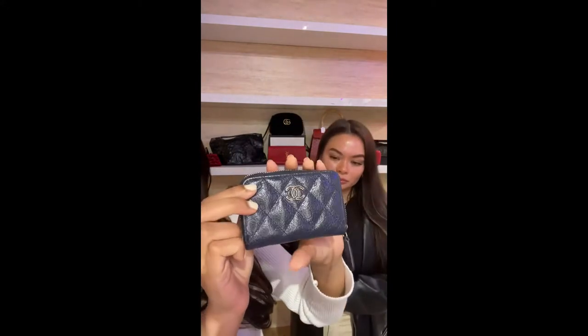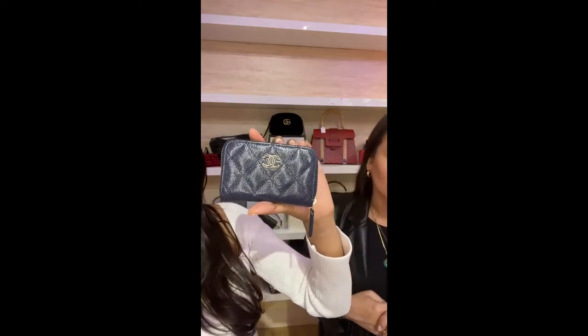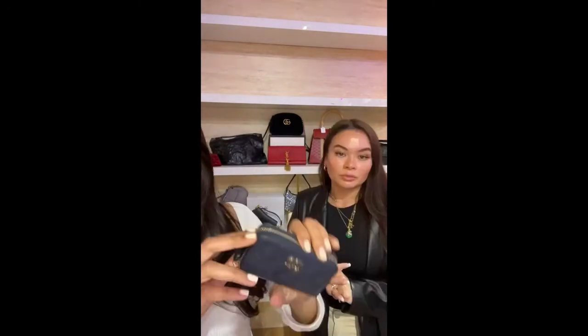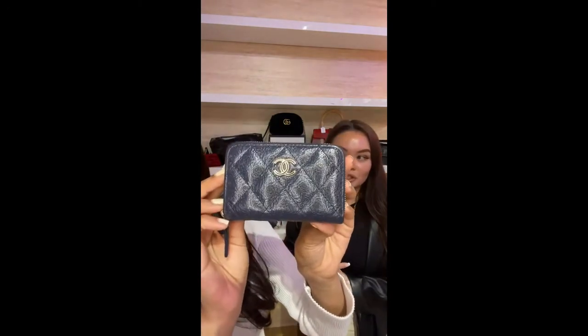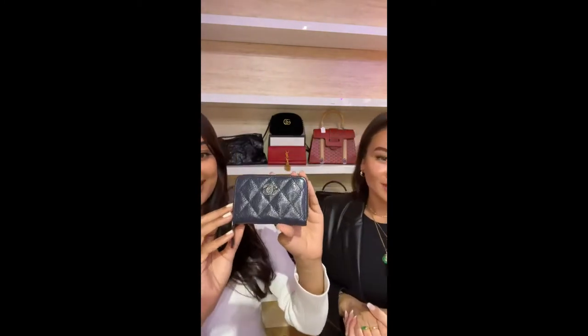Is it navy or black? It's dark navy. It's a really beautiful dark navy. This will be a good gifting piece as it comes complete with everything. And as you can see, it looks practically brand new. A good graduation present because graduation's going on at the moment. Oh, it is, isn't it? Yeah, that's a nice idea.